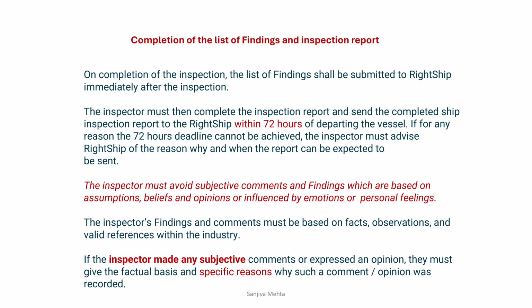That is not done. The inspector's findings and comments must be based on facts, observation, and valid references within the industry, not on his own subjective ideas. For example, one inspector made a comment that funnel flaps were not sealed properly. Why? His comment was because he could see the light.